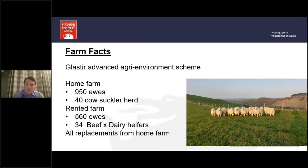So as you can see from the breakdown of the ground, we've got a lot of habitat. So we entered the Glastir Advanced Agri-Environment Scheme, and we've been trying to work alongside that and get the balance between being productive and also keeping the land in good environmental practice.